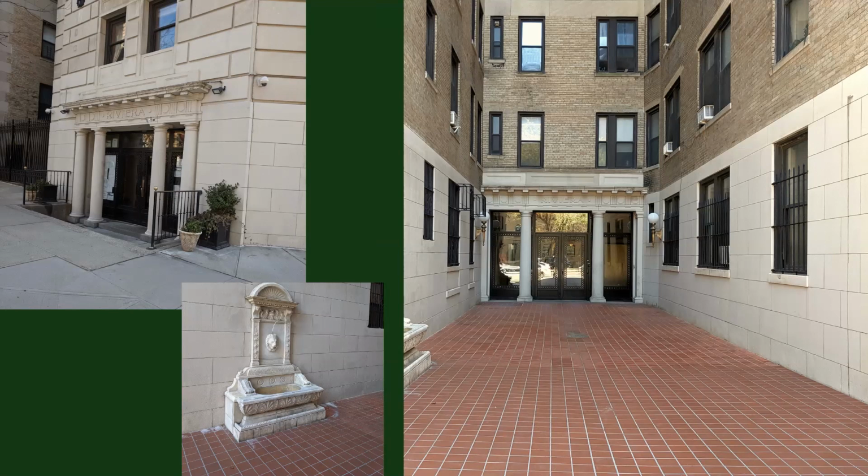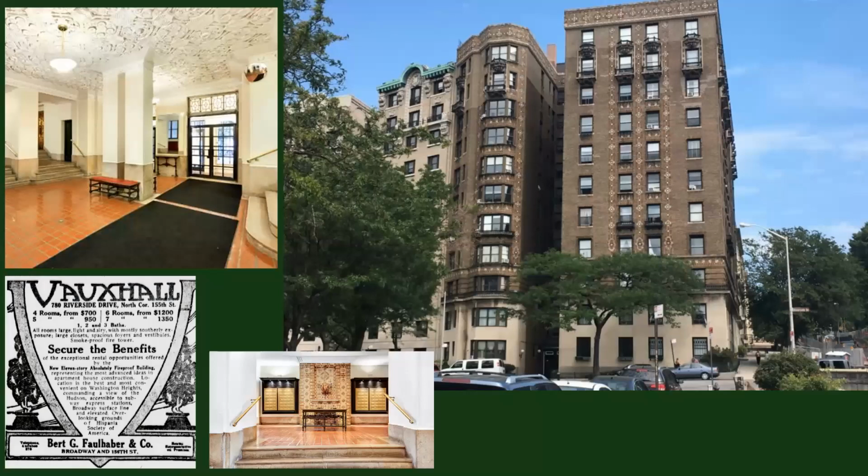So now let's move to the Vauxhall, which is 780 Riverside Drive. This is where I lived when I first moved to the neighborhood back in 1987, before my partner and I bought an apartment at the Grinnell around the corner. I lived on the second to the top floor, where you see those nice balconies on the side looking south. So we had the spectacular view of the cemetery and of the whole city below us.